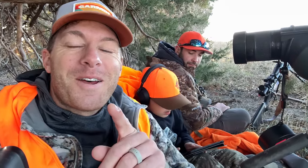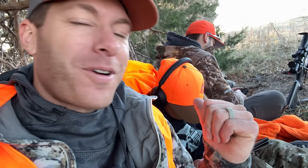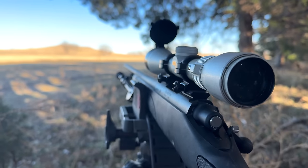Alright guys, we're all set up for our first evening hunt. We're sitting in front of this alfalfa field. We got Porter on the iPad because he won't sit still otherwise. I'm gonna turn the camera on so you guys can see it. It looks pretty sweet.